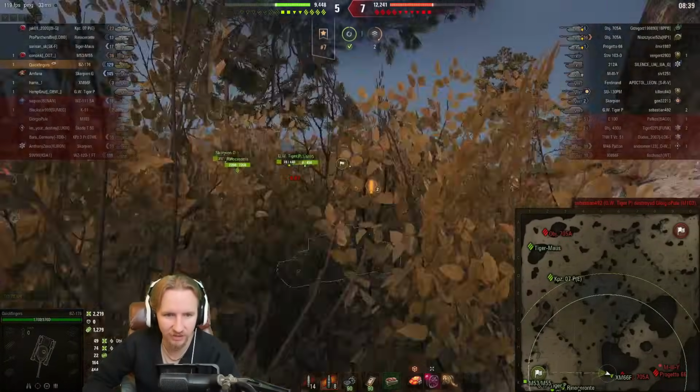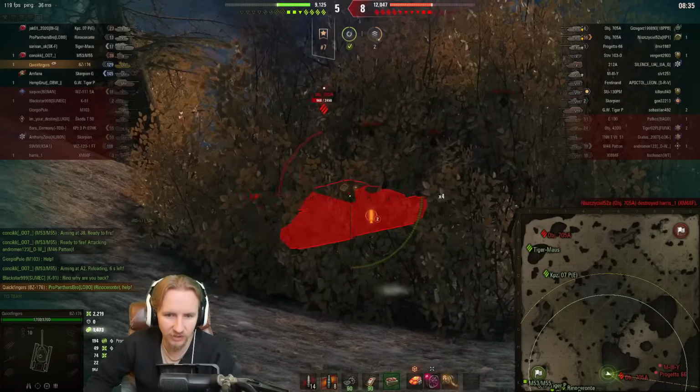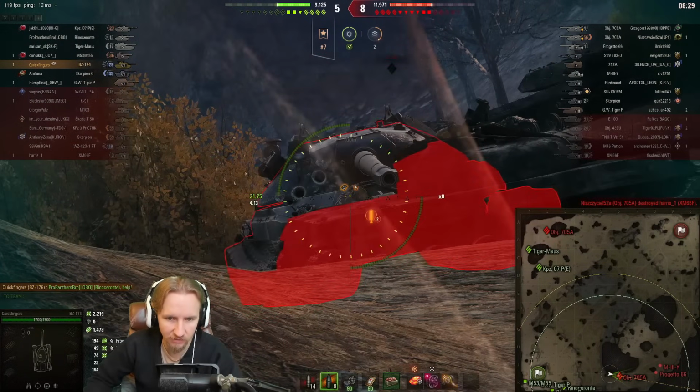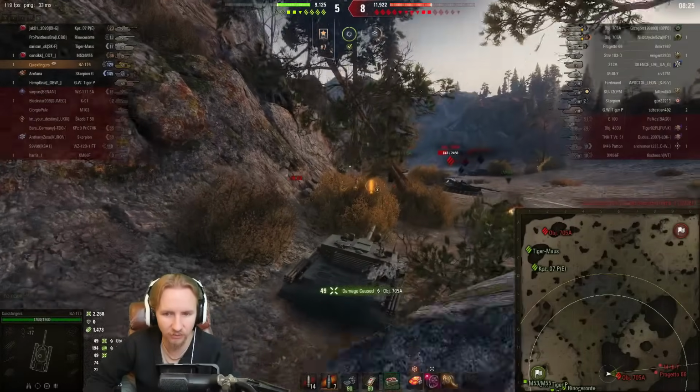Is it just me? What's this Rinoceronte doing? I love what this guy's tactic is of just pushing them along here. This is actually really good play by him. I can only respect the way that he's playing. It's fantastic play. Let's see if I can hit like the sidebar. Dude, I only did another 49 damage.